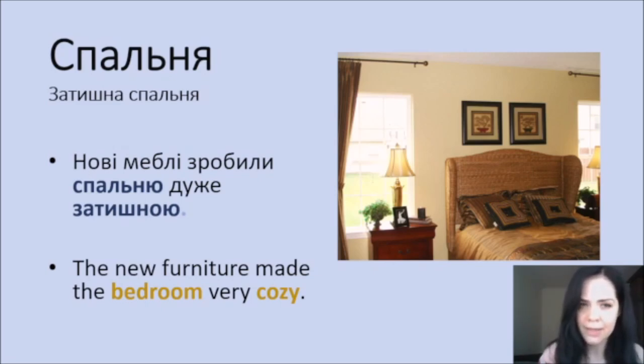Затишна спальня. Затишна means cozy. Cozy bedroom. For instance, нові меблі зробили спальню дуже затишною. The new furniture made the bedroom very cozy.